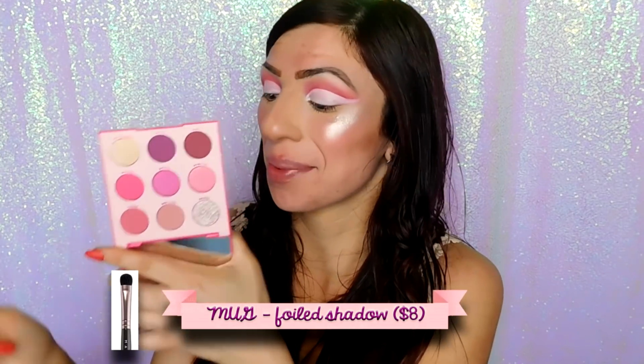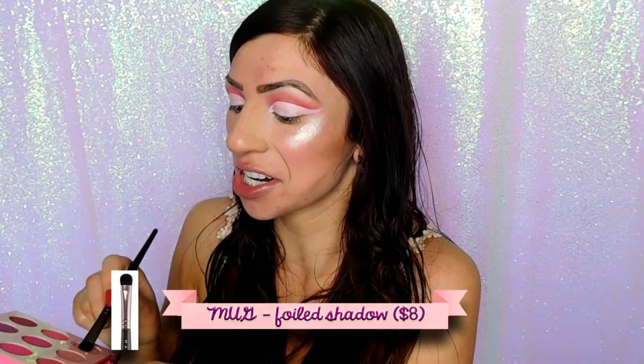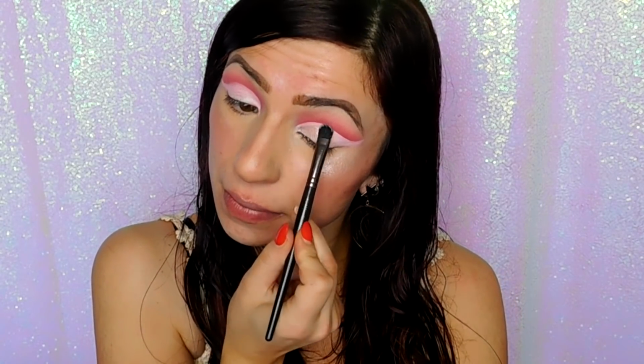So now that I have that all cut out, I'm going to hop in with my Makeup Geek foiled eyeshadow brush, and I'm going to hop right into this beautiful duochrome lavender pink goodness shade, which is called Tickled. I'm just going to try this dry first, and then we will wet it and see what happens. So let's go ahead and pat this on the eyes.